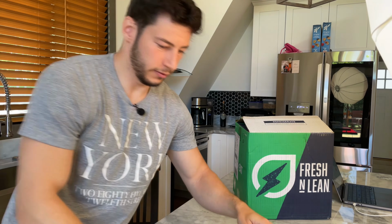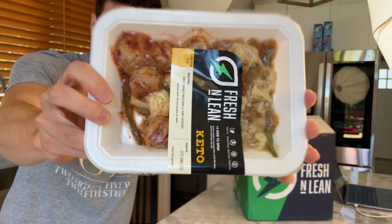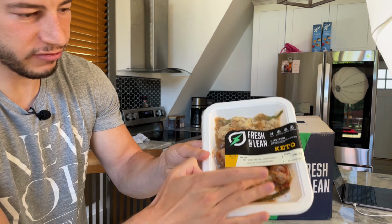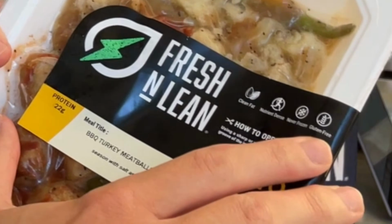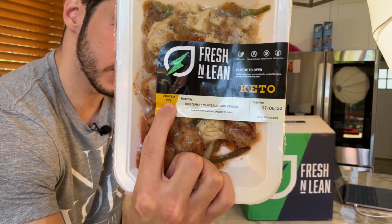Here they are. We got the meals. So this is what they look like. In a nutshell, you got this BPA-free plastic packaging, and then it's almost like vacuum sealed on the front. You'll notice that they have the clean fat, nutrient dense, never frozen, gluten-free icons on there. You have the amount of protein that each one of these has, so this is 22 grams.